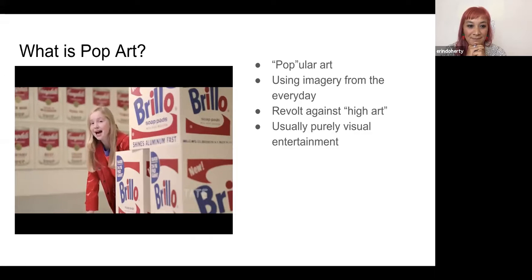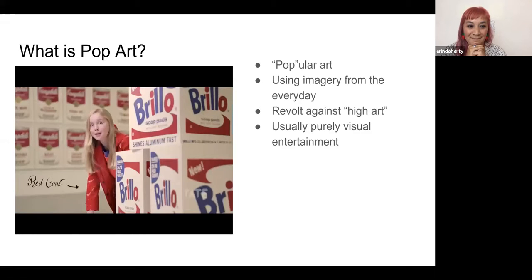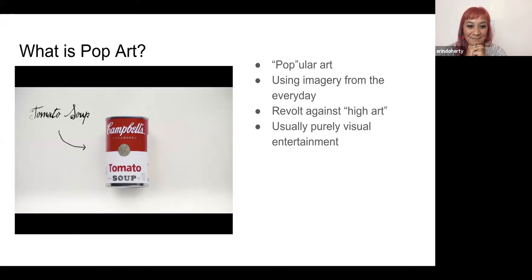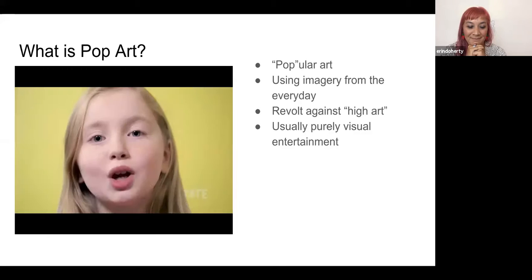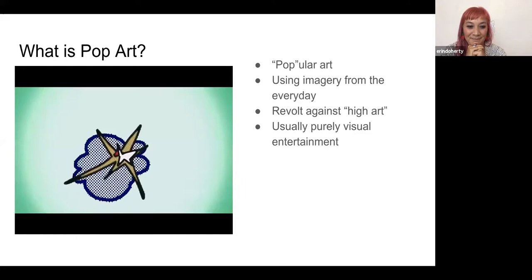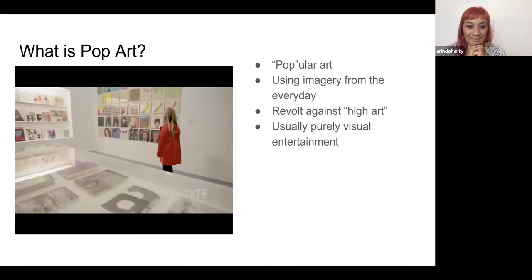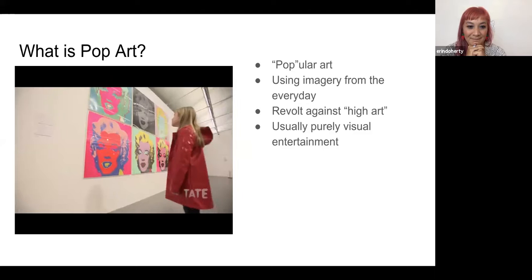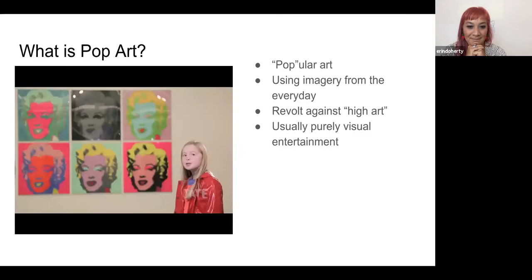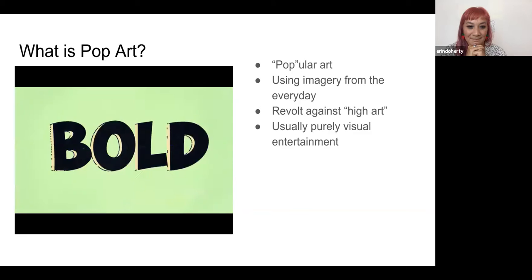Hi, I'm Ellie, and these are 4 of my favourite things. Bananas, my red coat, tomato soup, and comic books. But what do they all have in common? 2 little words. Pop art is more than an art movement. It's a lifestyle, a craze, a way of looking at the world. But what is pop art? Pop is young, bold, and fun.